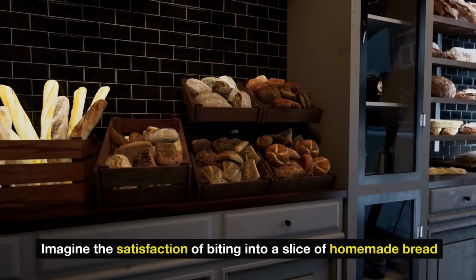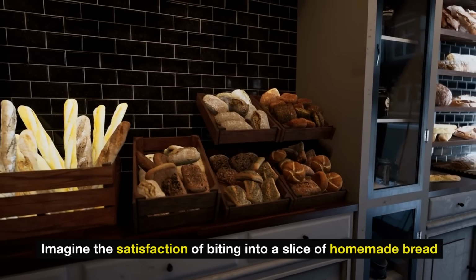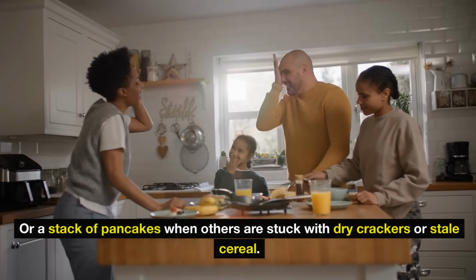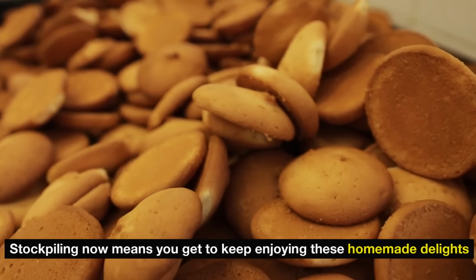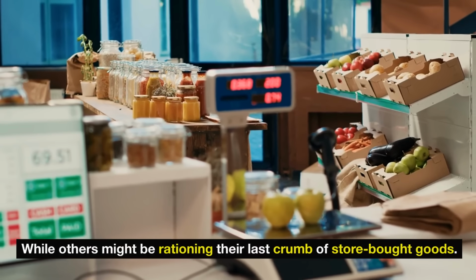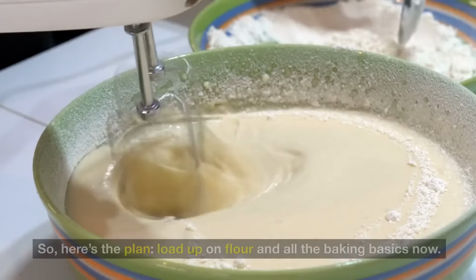Imagine the satisfaction of biting into a slice of homemade bread, or a stack of pancakes when others are stuck with dry crackers or stale cereal. Stockpiling now means you get to keep enjoying these homemade delights, while others might be rationing their last crumb of store-bought goods. So here's the plan.